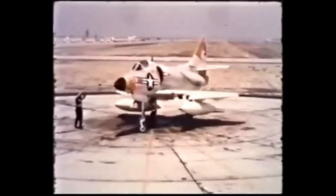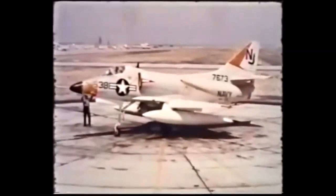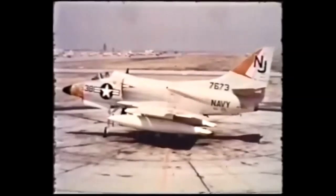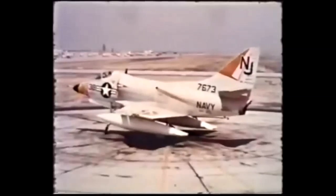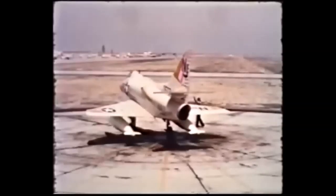It is only 39 feet in length, with a wingspan of 27.5 feet and a height of 15 feet. The weight of the aircraft is 15,000 pounds. It is powered by one Wright J65 turbojet with a thrust of 7,700 pounds.